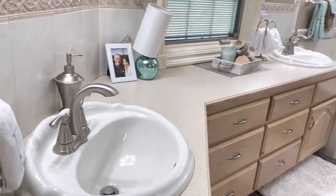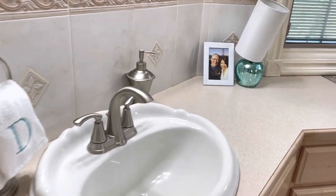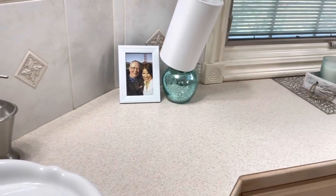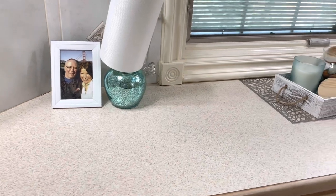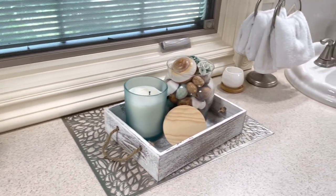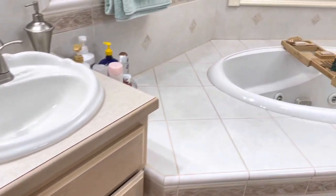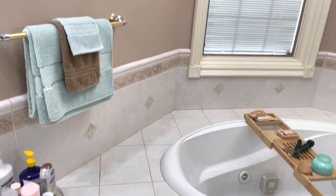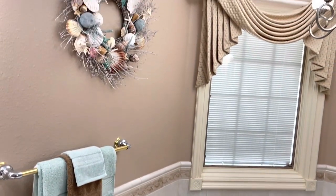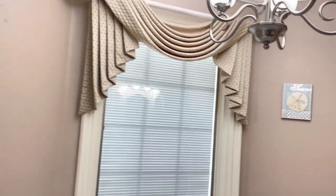Well, here it is, today's project, the primary bath. Now, I don't know why that lamp is leaning like that. I must have hit it by accident. That's not intentional. Normally, it doesn't look like that. But everything you can't see in this room, I'm actually real happy with. If you've been with me a while, you know I've done the closet, the vanity, all the drawers. They're nice and organized. So it's the things you do see, like this seashell wreath, that need to go.